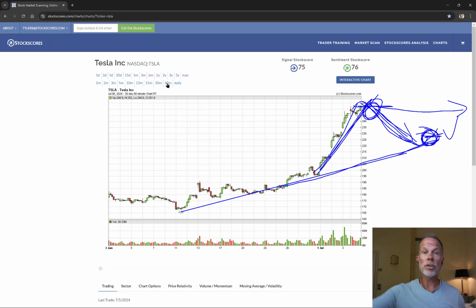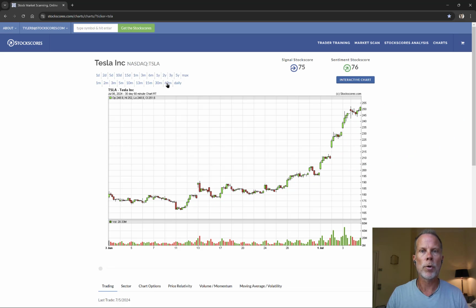Let it come back. Maybe it's going to keep going. It could go to $270, $280, and if that happens, you just let it go. If you're in the stock, you ride it until the upward trend is broken. All right, so that's a little insight on Tesla, but also a broader education on when to buy stocks and when to sell them and when to wait for those pullbacks. Now, let's do our normal market analysis.